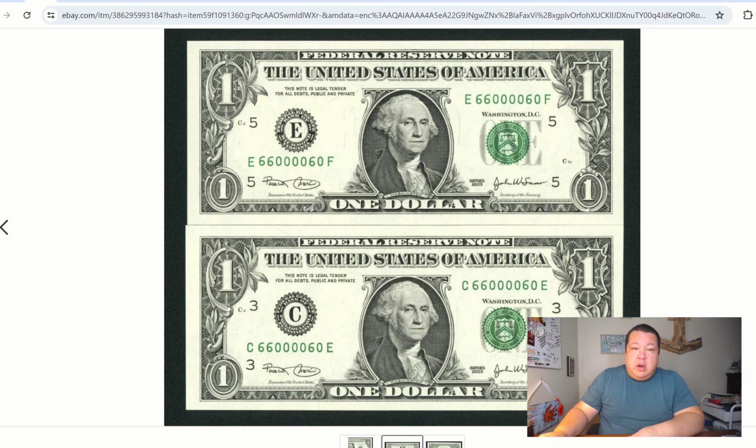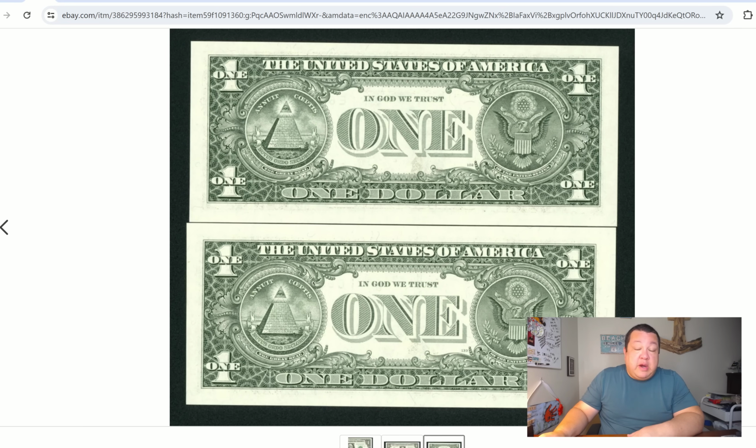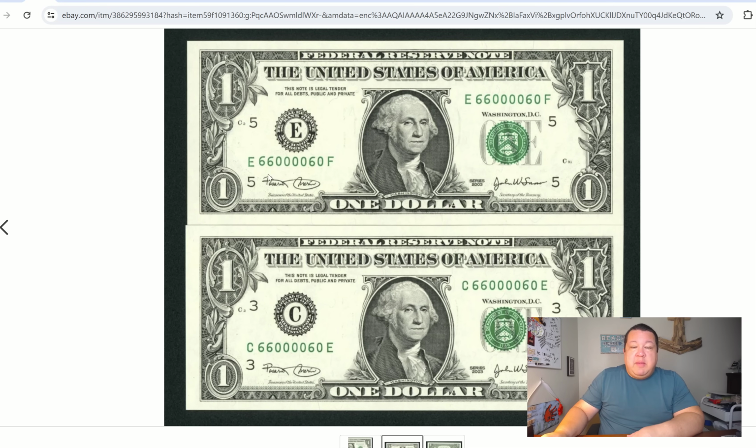And these notes are unbelievably crackling fresh, out of pack, uncirculated notes. Very nice. Kind of feel like it probably went for a little bit of a bargain, but who am I to say? This is just the market for this given time for this pair of notes.